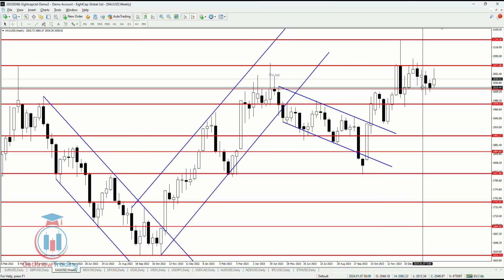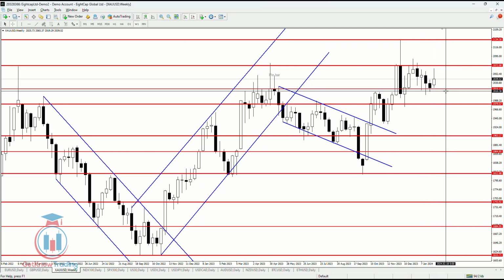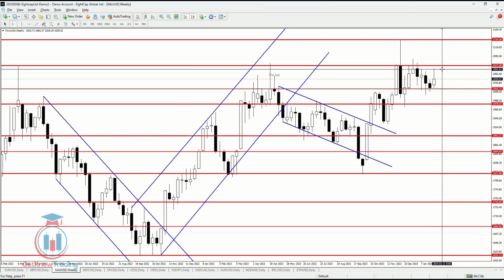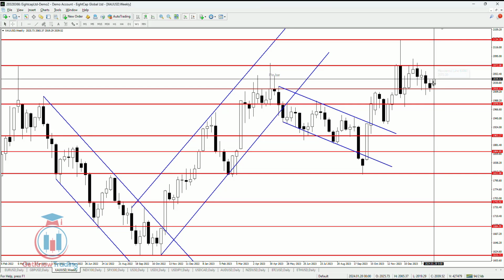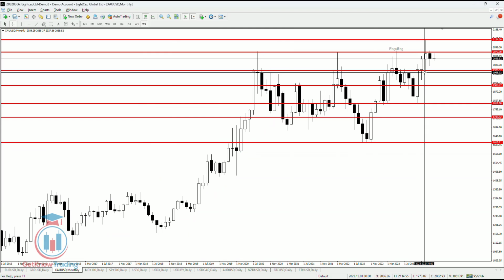On the weekly time frame, we can see that this was a bullish candle where the price has bounced from 2016, and then price tried to reach 2072, the first resistance on the weekly time frame. But the price is currently in between these two price levels, which means it's pretty unclear what could happen on the market, but we'll see that on the lower time frame.